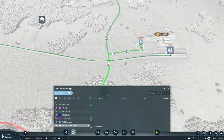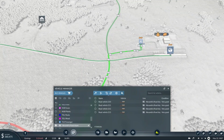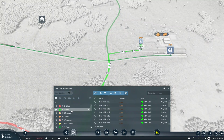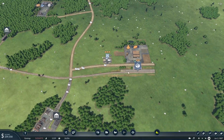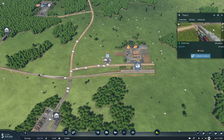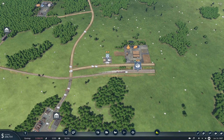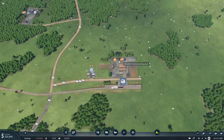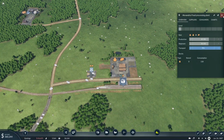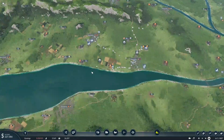And now the first thing I think we're going to do is get a few more trucks running on this food run here, because currently this train station is not getting enough food to fill up an entire train, this entire train here. If we take a look at our finances graph, you can see it's dipped off the past few years. So what we want to do is just minimize that as much as possible, and the best way to do that is to simply ship more grain to the processing plant. Hopefully we can get this train back up and running at full capacity.